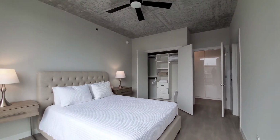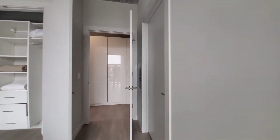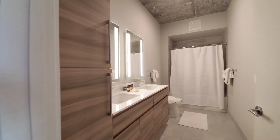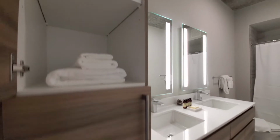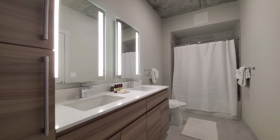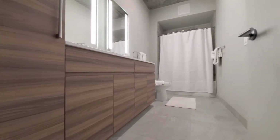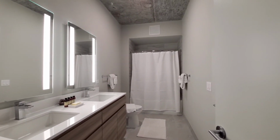A ceiling fan and Ecobee thermostats in the apartment. It's a tandem entry to the bath from the bedroom. Bath is a storage cabinet, a wide double bowl vanity, LED lighting in the mirrors, designer cabinetry. There's large tile on the floor and up to the ceiling in the tub surround.